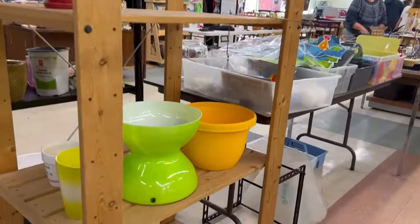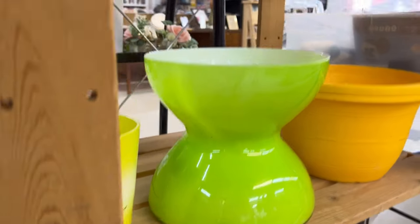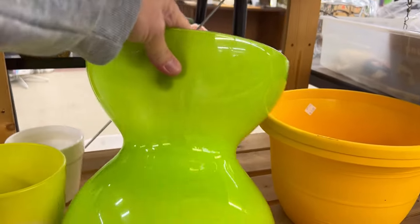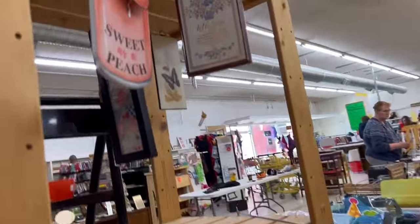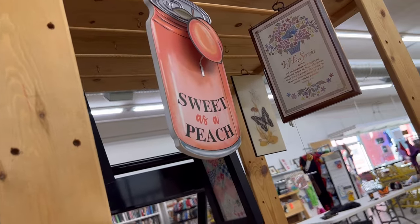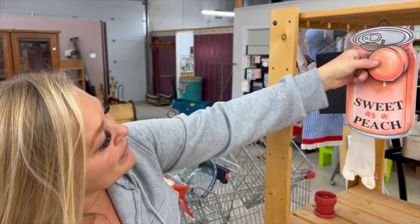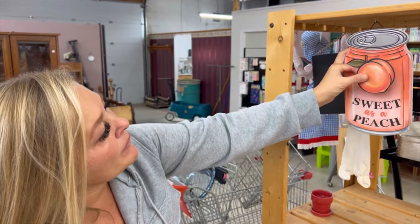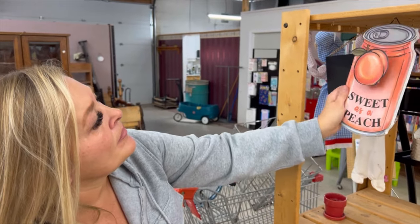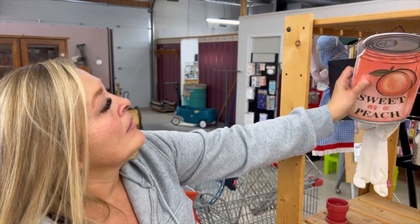What's that? Handmade quality. That is chipped. Is this a sign? Sweet as a peach. That's cute. I'm thinking the peach was a little bit lower down before. Like right there. There we go. $1.50. It's cute.